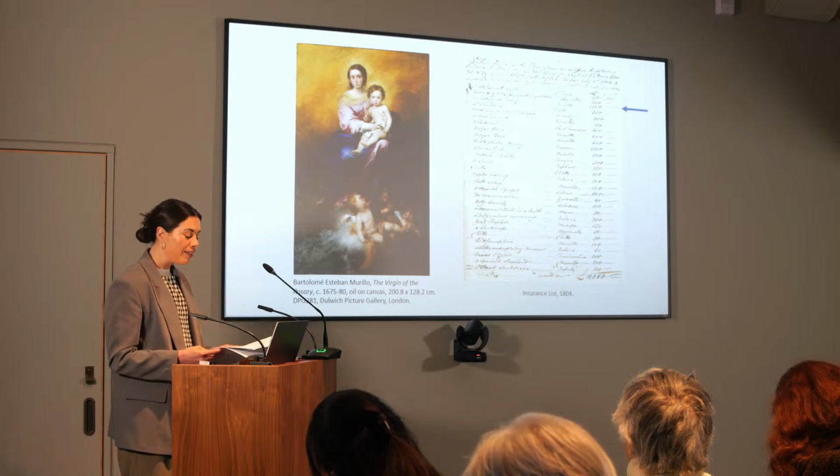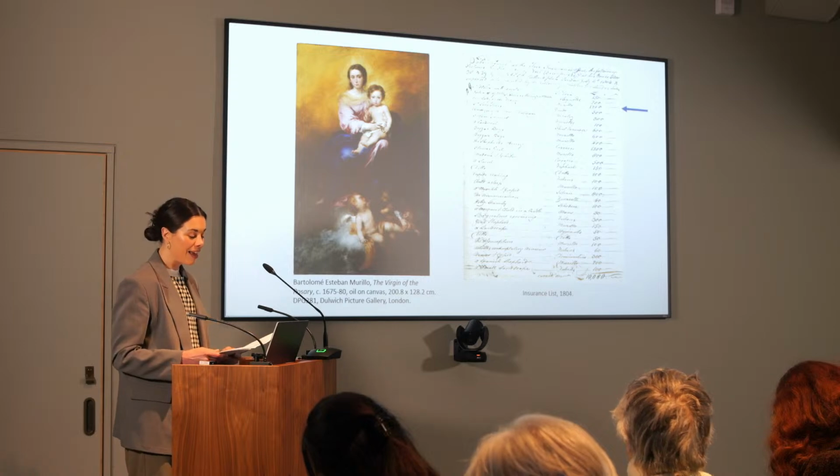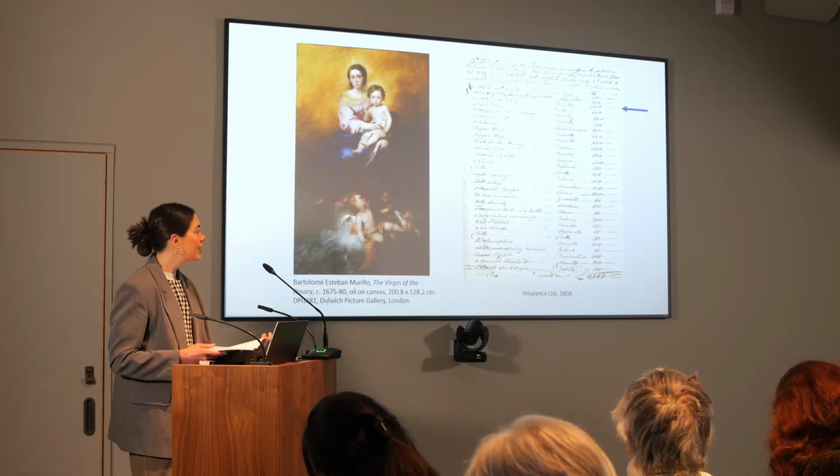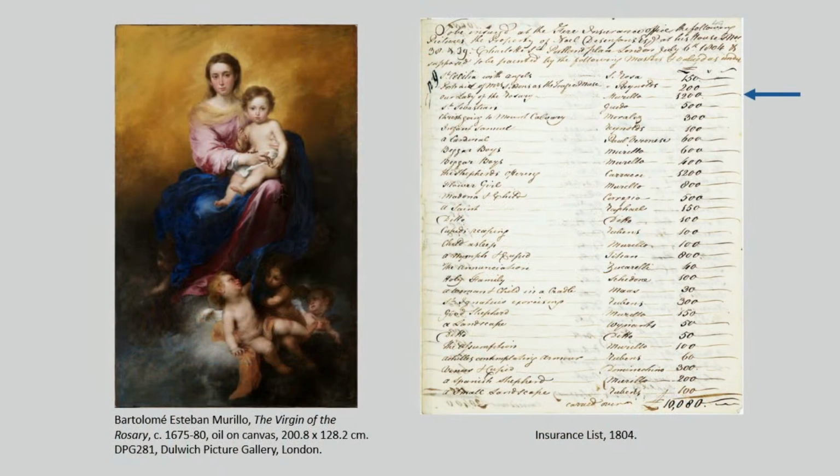The founders bequeathed 19 Spanish paintings to Dulwich Picture Gallery in 1811, which had been acquired through the British auction market. So we have a combination of things going on. We have some paintings which were already on English shores as part of historic collections since the 17th century, while others were newly arrived from the continent, namely through the French art market or through other diplomatic routes.